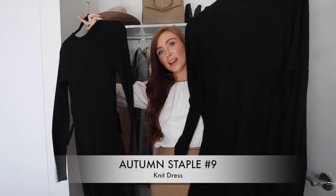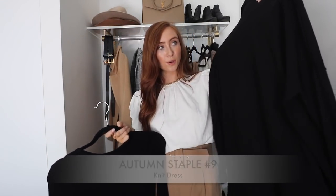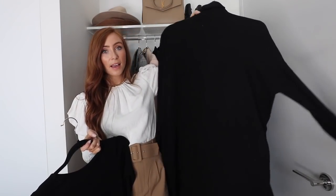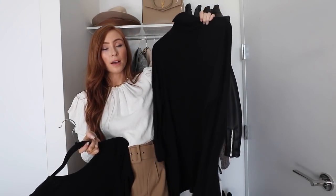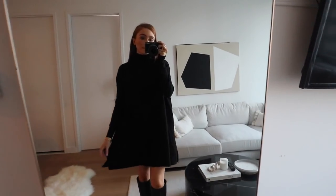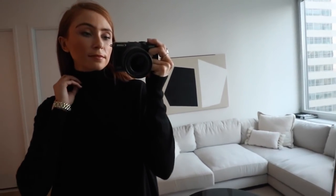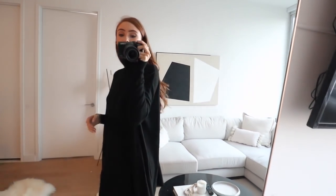Okay, and then category number 9, the sweater slash jumper dress. So I have two to show you. One is just this plain black roll neck jumper dress from And Other Stories. Really easy to style. This is just a lifesaver for those days that I don't feel like putting on a pair of jeans or leather leggings or whatever it is.